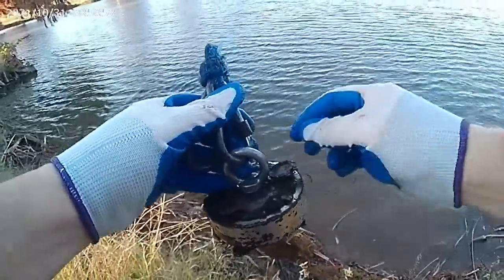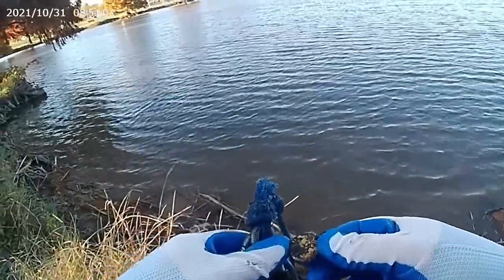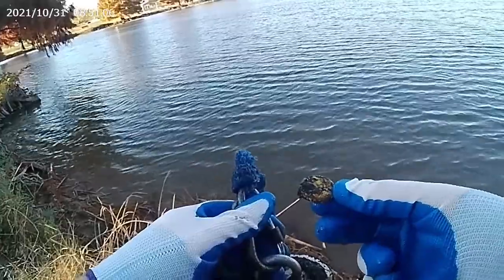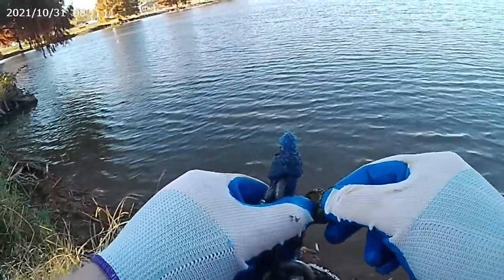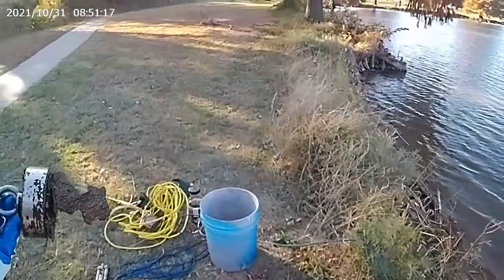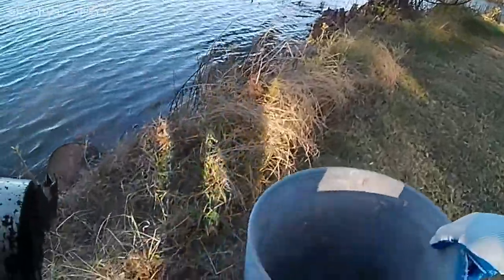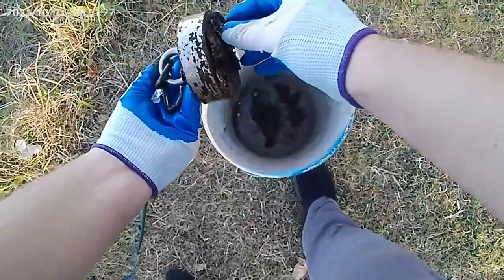Every throw here near the barrels is pulling up these metal flakes. And there's a bottle cap. Looks kind of gold. If I'm going to keep pulling up all these flakes, let's get our bucket closer to where we are.